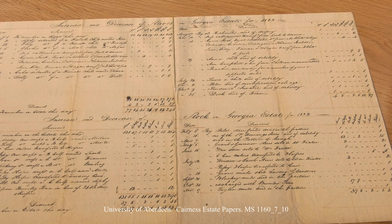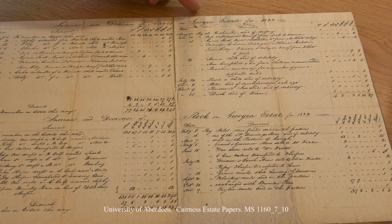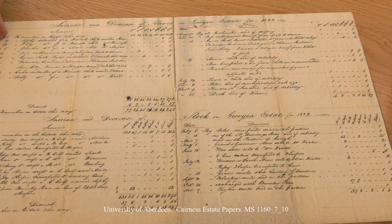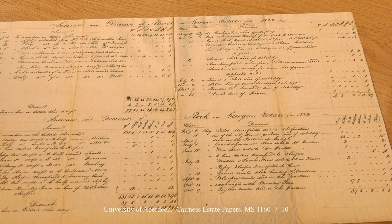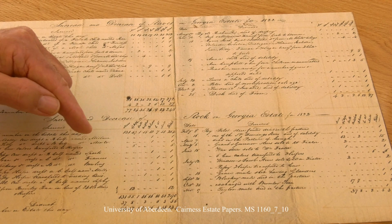In the section of the record for slaves in 1822, we read for January the 2nd, Sophie, delivered of a female child named Jean. While just below on the same page, the entry for May the 15th reads, Sally dropped a bull calf named Minto.